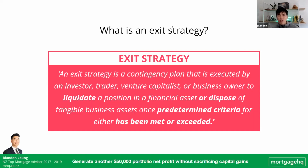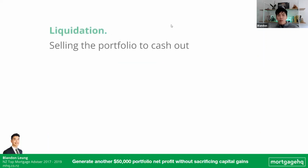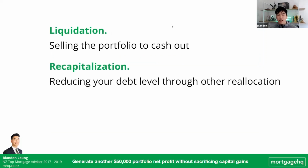So an exit strategy is a contingency plan that's executed by an investor. You might consider liquidating, you might be disposing of some of the assets, but it's all about hitting a predetermined criteria. And what does that look like in property? Liquidation might mean you're selling down your portfolio to cash out. Recapitalization is reducing your debt levels through other reallocations.